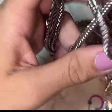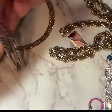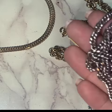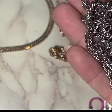Let's see. Super duper long. Does this have a clasp? It does not. So you can't even put a new... can't even put a charm on that. We got this one. This I might have to keep.